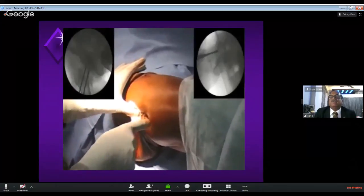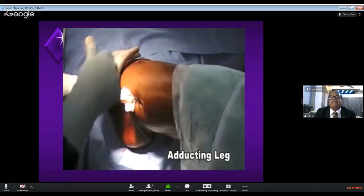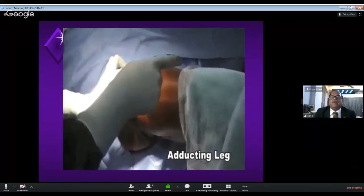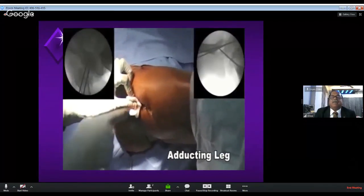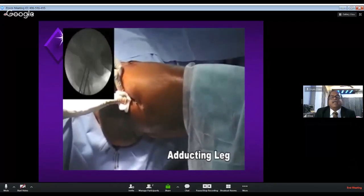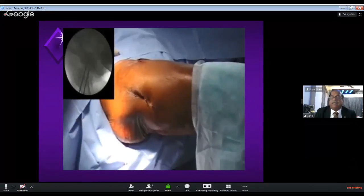Once both these two K-wires are passed, as you see both in the picture, then I will be adducting the neck. This adduction of the neck at this stage helps me in passing the nail easily from the trochanteric end, and also it helps in avoiding the varus.